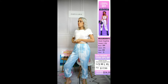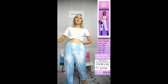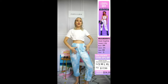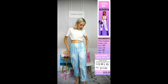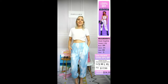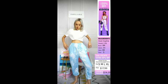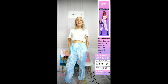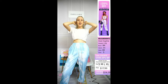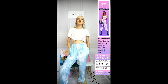So this one is super cool, super awesome. You can wear these trousers with any t-shirt that you have, however you want to style it up. You can put it on with a crop top, maybe a sweater or a sweatshirt if you're feeling a little bit colder. So how cool are these pants? They're the pocket tie-dye drawstring jogger pants. They have pockets, so this is definitely my vibe. I love that joggers have pockets, or when trousers have pockets, or when skirts have pockets. This is definitely my vibe.